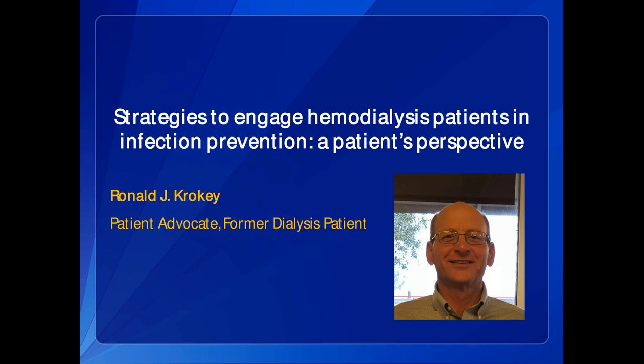Additional campaigns that stress patient involvement, such as Know Your Numbers and what your lab results are, are fantastic and very, very moving to me to be a part of, because you actually understand what you're expected to be doing. And if you understand what those expectations are, you can have an idea whether or not you're meeting those expectations.